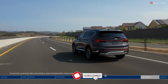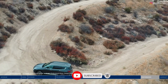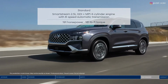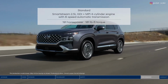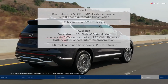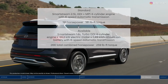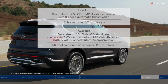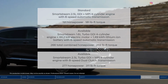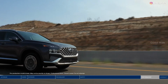Now let's talk driving dynamics. Under the hood, you have choices. The Santa Fe is equipped with 3 engines depending on which model you choose. There is the standard 2.5-liter GDI 4-cylinder engine with 8-speed automatic transmission. The SmartStream 1.6-liter turbo GDI 4-cylinder hybrid engine with 44.2 kilowatt electric motor for those with efficiency in mind. And the turbocharged 2.5-liter engine delivering 277 horsepower for those looking for the highest power output.